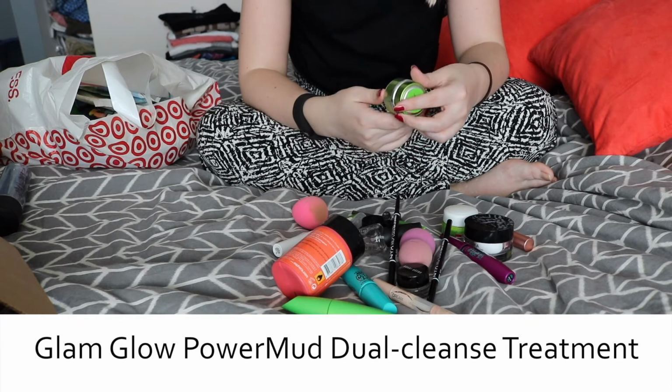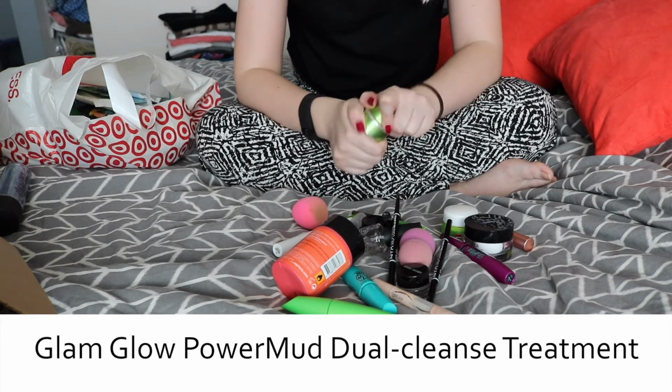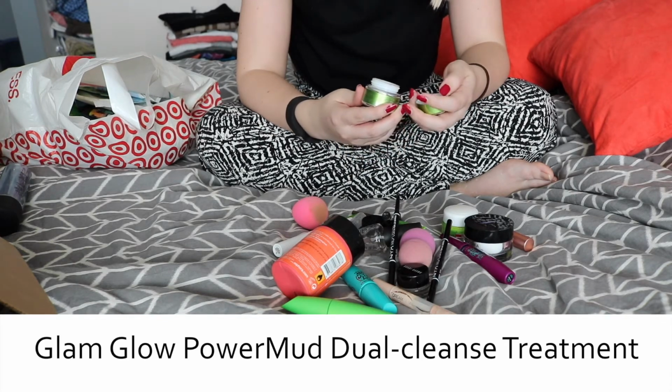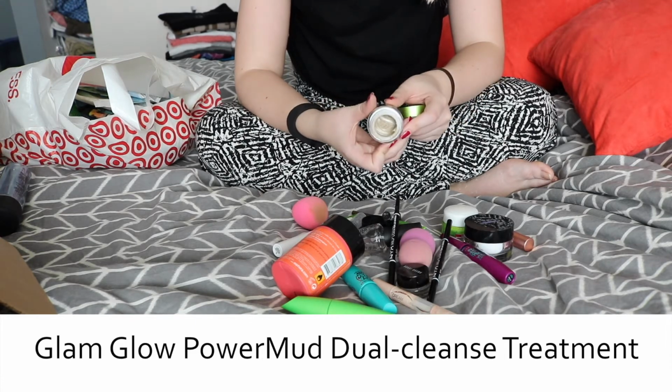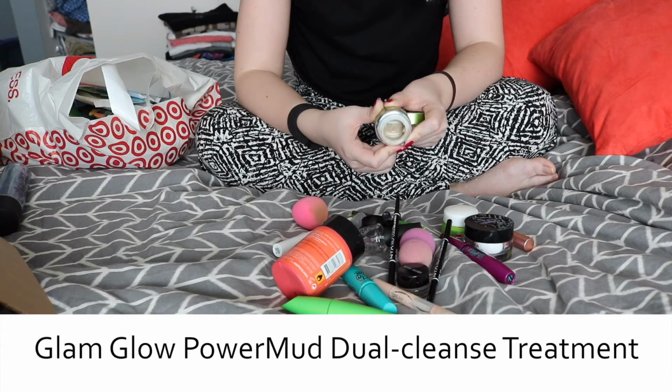The other one I have here is the Power Mud Dual Cleanse Treatments. This is like a deep cleaning face mask. This one was okay. I don't remember being completely blown away by this. And again, this one dried up before I could use all of it. I still did use most of it, but it would have been nice to be able to use all of it.